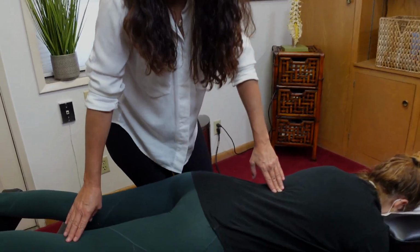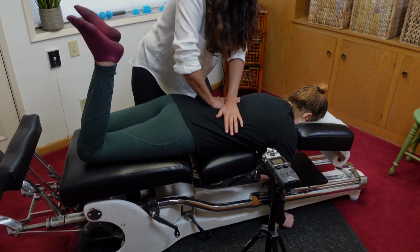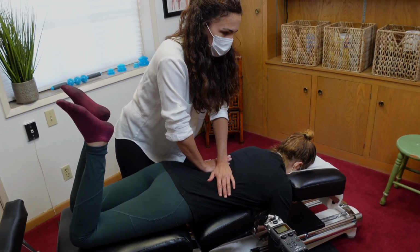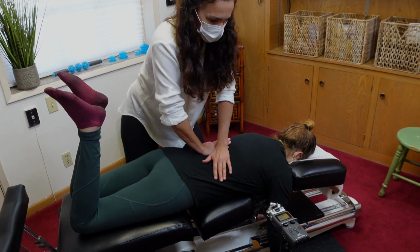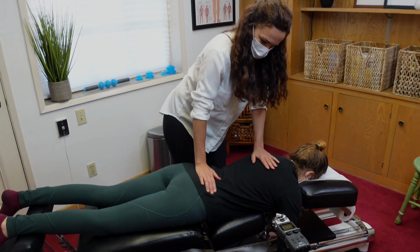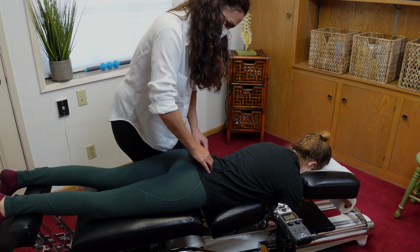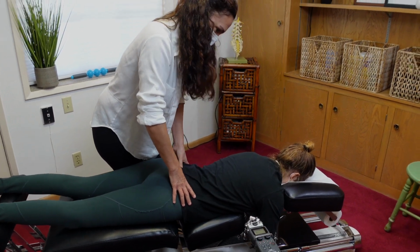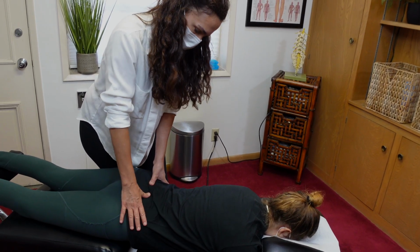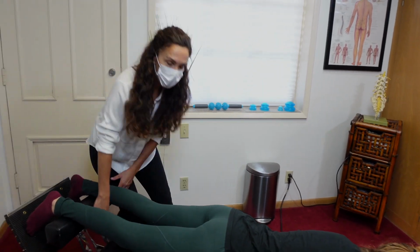And lastly, I'm going to have you bend your knees. This time, I'm going to ask you to take a breath in and hold your breath. So go ahead and breathe in, hold, and down. All right. Okay, so your sacrum is posterior on the right as well. So I'm going to let you know what your body is looking like on the model.